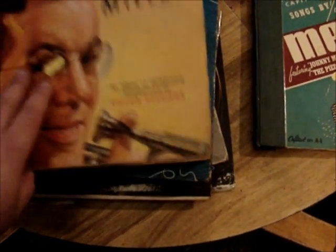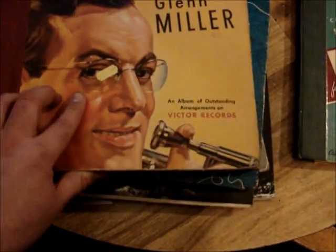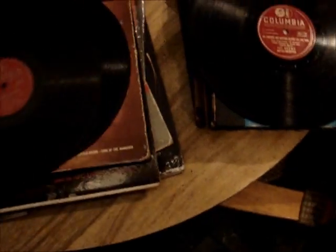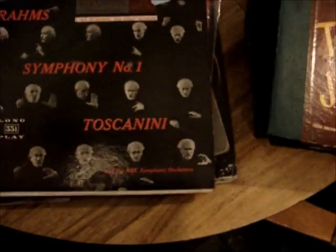This one's Glenn Miller, but there's no Glenn Miller songs in here. And in fact, it's an RCA Victor album, but it's full of Columbia records. But that's okay. They're all ones that I don't have. And there's a couple extras that were not in albums. They were actually shoved in there in a 2-in-1 sleeve. And then I got this one.